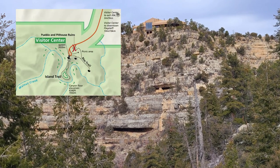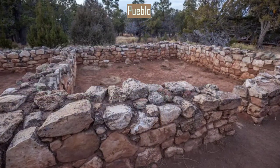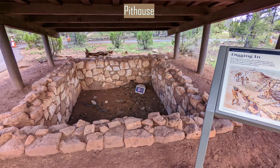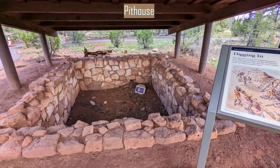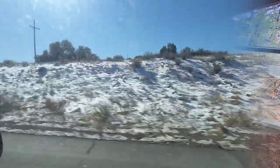Right off the parking lot, you can see a reconstructed pueblo and a pit house, which were semi-subterranean structures used for both living and storage. A quick inspection of the signs, and then it was back to the Jeep and time to find a camping spot before we're driving around in the dark like usual.